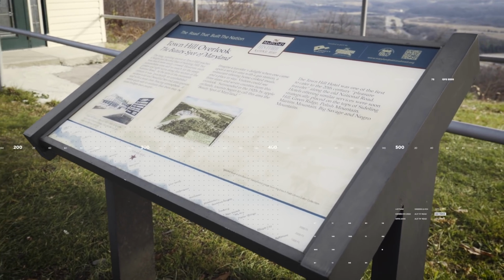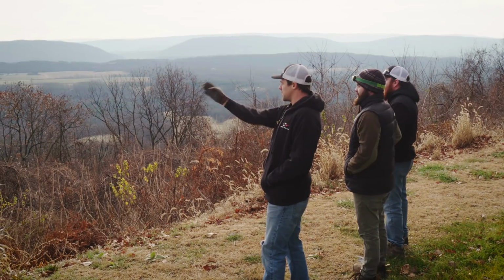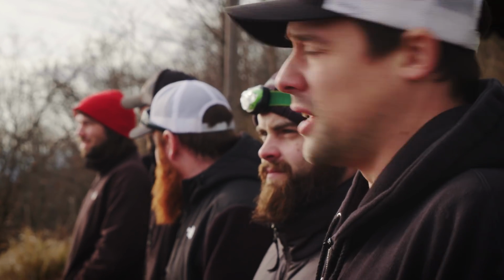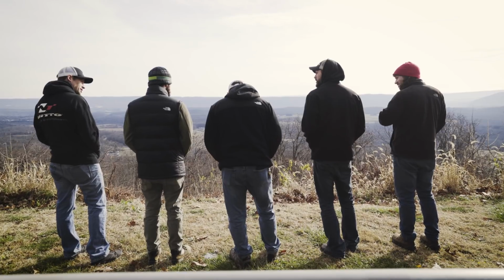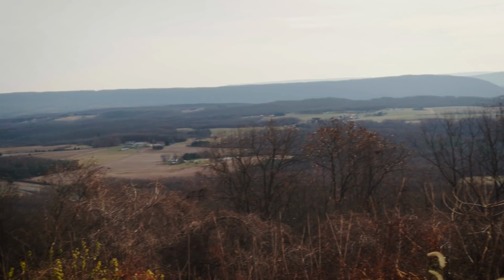So we're about 20 miles into our trip here. We're at the Town Hill Overlook, and this is the top of Town Hill. We have Sidling Hill at the back here, which Interstate 68 passes through. You can kind of see the cut out in the distance. It's one of the biggest construction feats they actually had when they put the interstate through because they had to literally cut the mountain open to get through.